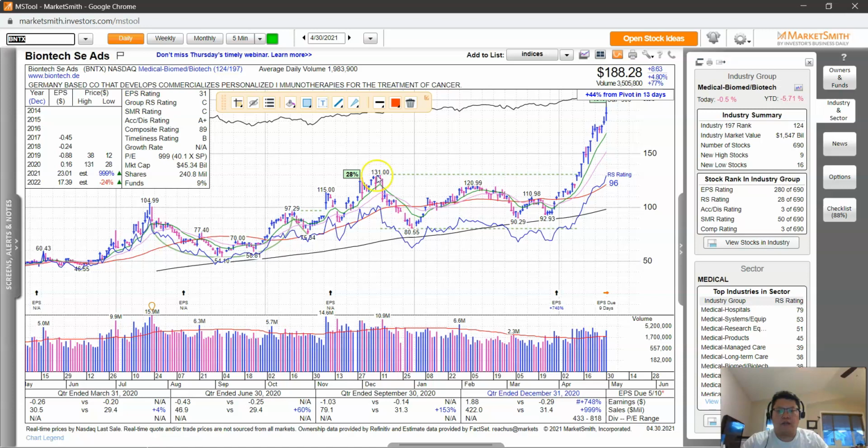So if you did buy at this point right here when it broke out around the previous high of 131, you are up 44%. Now 44% is a pretty good gain in a few weeks. And like I said, if you are aggressive in selling, you may want to think about taking some profit here, right? Maybe not the whole position, but maybe some part of the position.